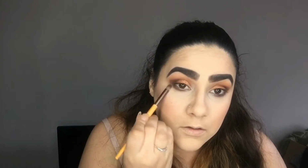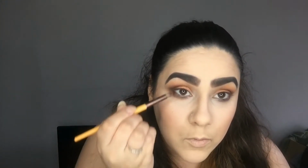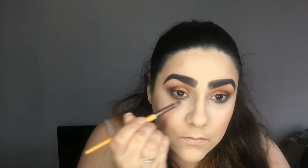Boom. Now what we're gonna do is I have this Eco Tools pencil brush. It's a little bigger, but I'm gonna go into the second shade that we used to darken up the crease, and that's Pulling Strings, and we're just gonna smoke this out under here. So we're gonna use that. Make sure you bring it all together.